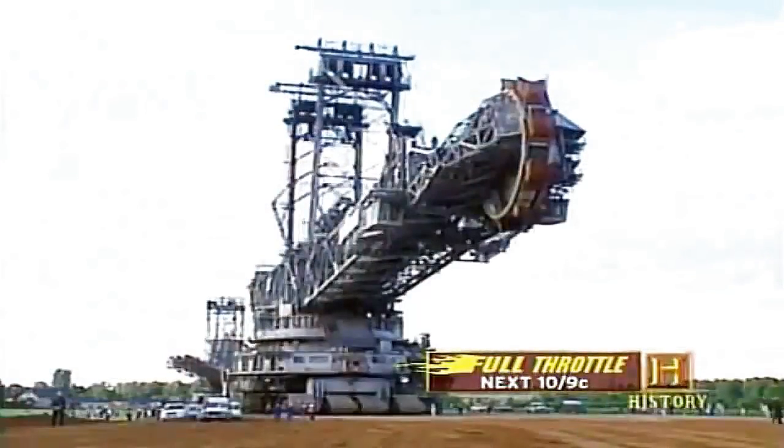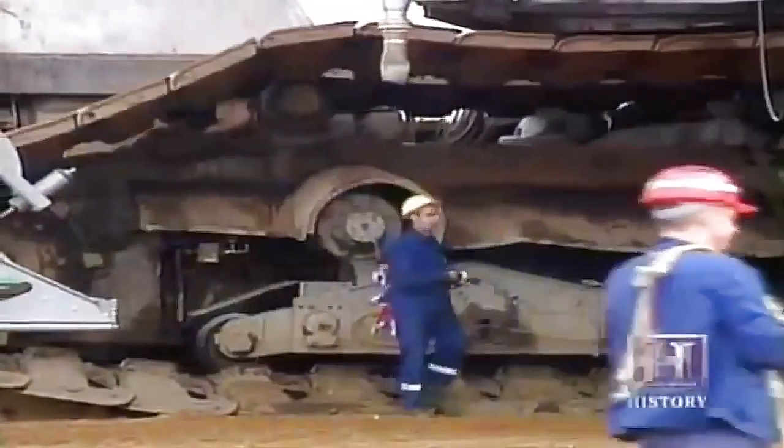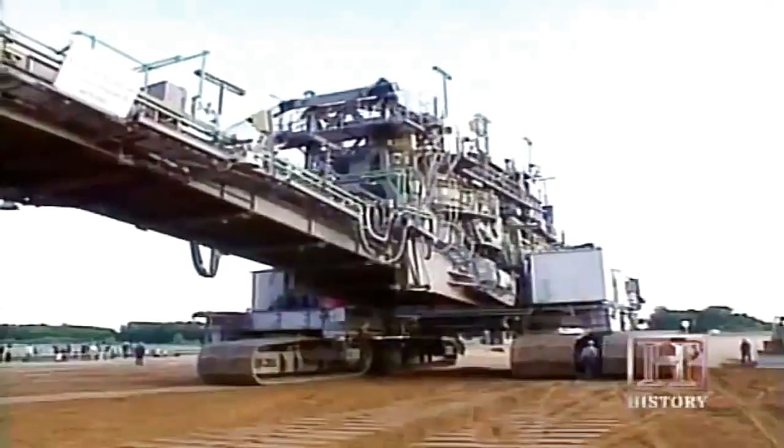Some reaching over 700 feet in length, 300 feet in height, and weighing as much as 30 million pounds. They're the largest machines on land capable of moving under their own power.